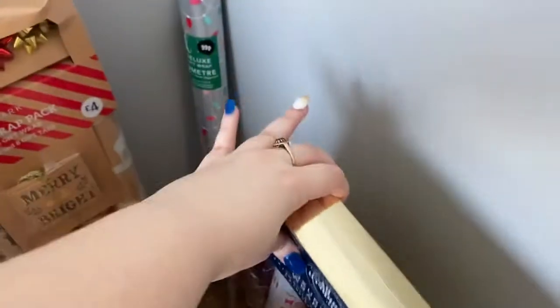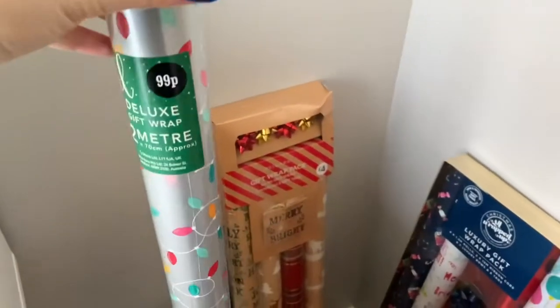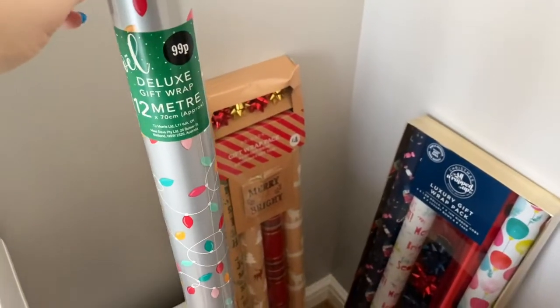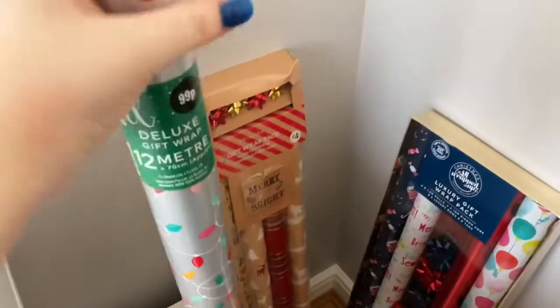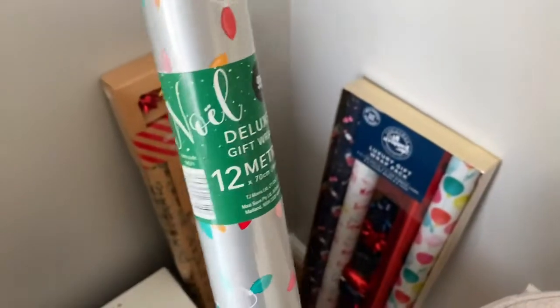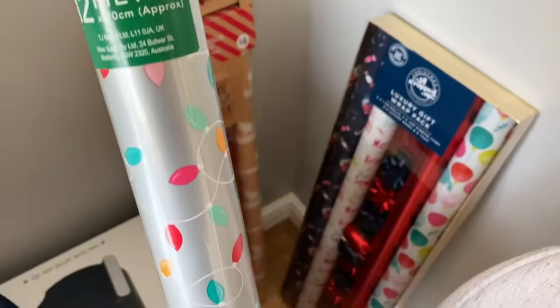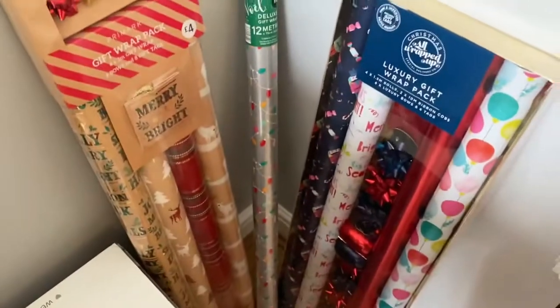And then I saw this in Home Bargains, which I thought would be really useful because this is 12 metres, so that is a lot of wrapping paper. Definitely a lot more than them ones anyway. This was just 99p. So if you're ever going to buy wrapping paper, I would definitely recommend Home Bargains. It's grey with all these coloured lights, which I thought were cute. So yeah, that is the wrapping paper that I've got.